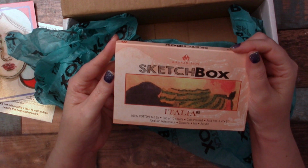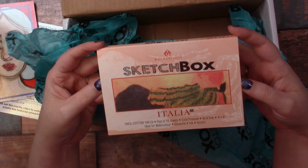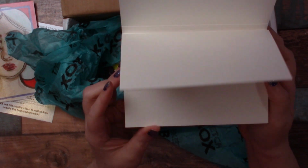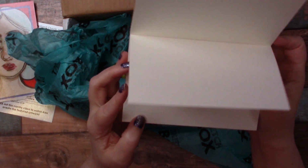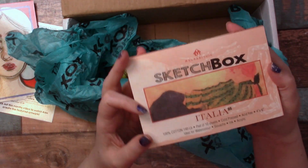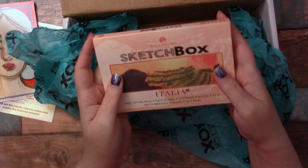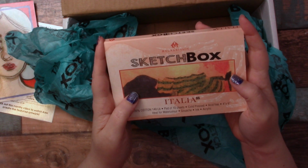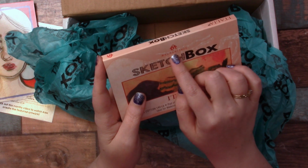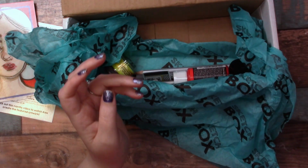Then we have some SketchBox Italia cold press, so we're definitely painting. For watercolor, gouache, ink, and acrylic. SketchBox always does these little smaller size papers. A lot of times they're specially created, which this one is too, because it's got a SketchBox name on it, for this size box that they send out. And this one has, I don't know the brand, Magnini 1404. So I don't know much about that, but that's cool.